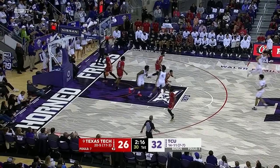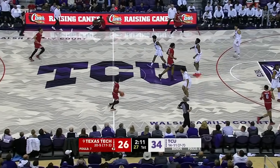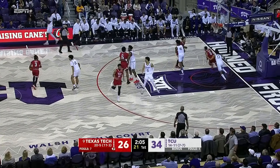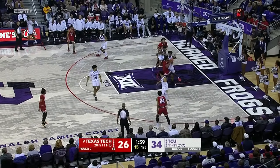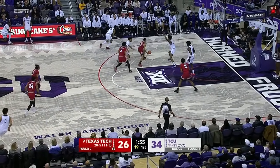Noah Reynolds, tough shot, got it to go, was looking for the whistle, did not get it. 12th in the Big 12, 15 points per game in conference play. He does a really good job of getting in traffic and making something out of nothing, and that was one of those type of shots. Toppin is heating up, has the last 5 for the Red Raiders. Cannot have the last 7.